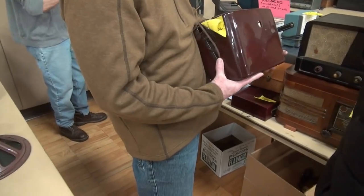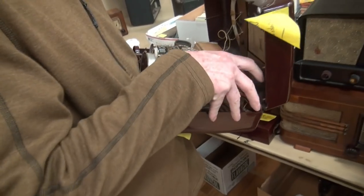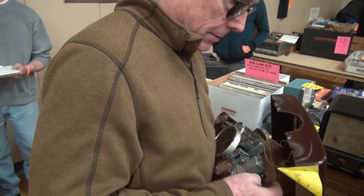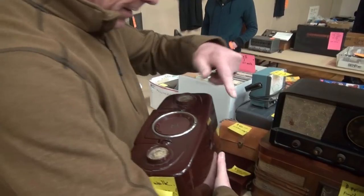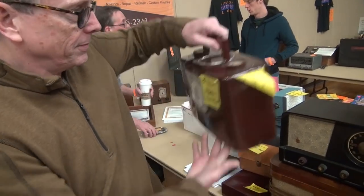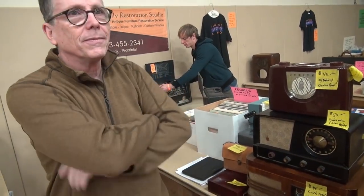I used 9-volt batteries and others to make it work. So that is a battery-powered unit then? Yes. Battery or dual power. Okay. So you can plug in an AC if you wish. Yes. Okay. Excellent. This one, that one, and this one are all battery or AC powered. Okay. Excellent.